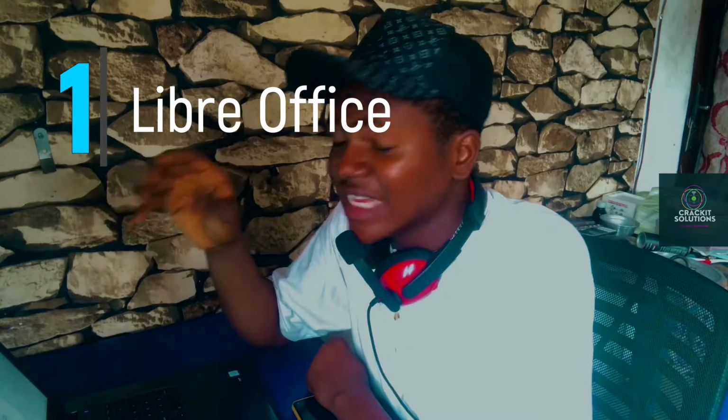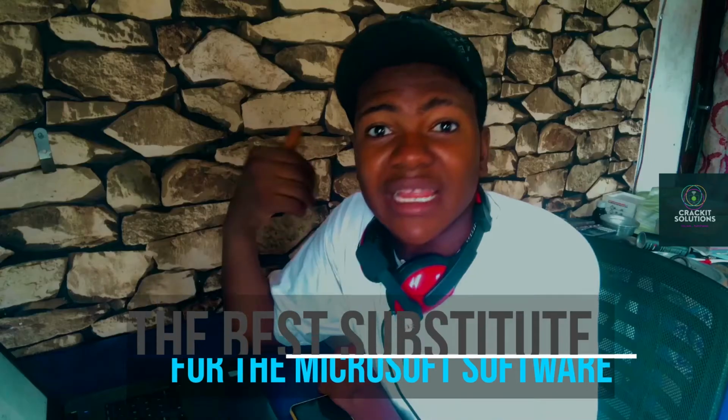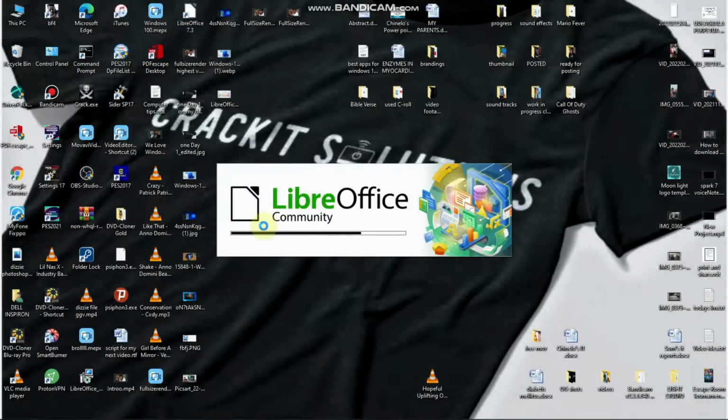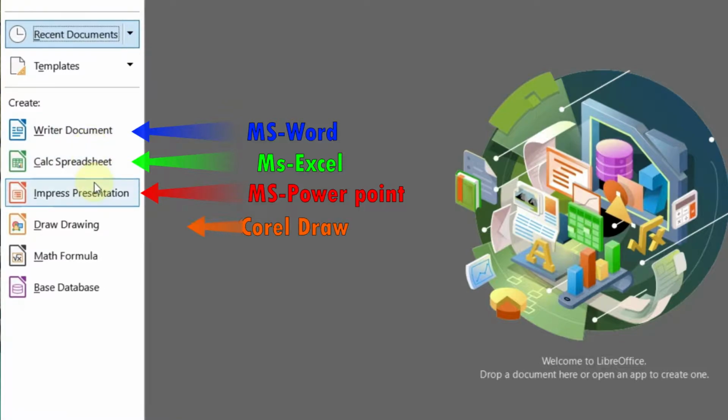Now, the first software on our list is going to be the software called LibreOffice, and this is a software that we refer to as the best substitute for MS Word or the Microsoft software in general. Because if you look at this software, it has a replica for MS Word, Excel, PowerPoint, and even CorelDRAW, plus the math formula, which I think is also cool.